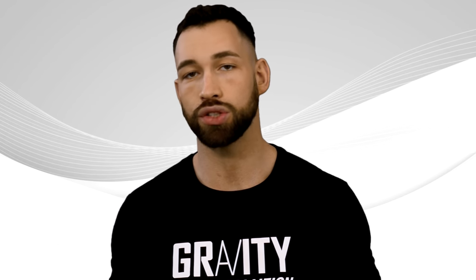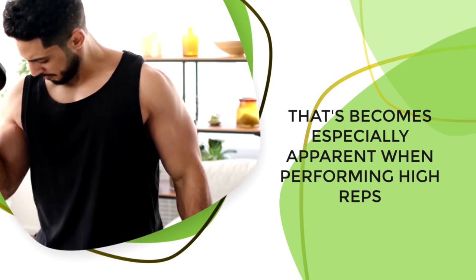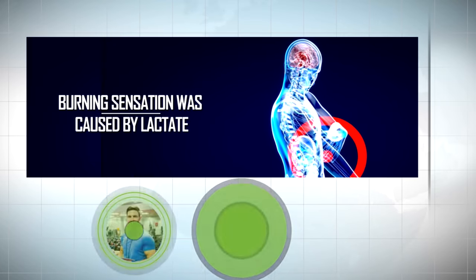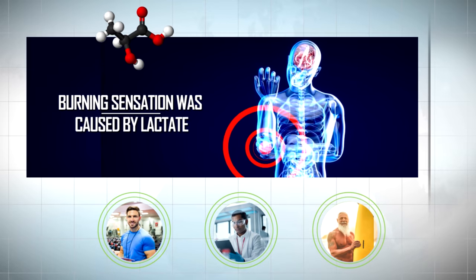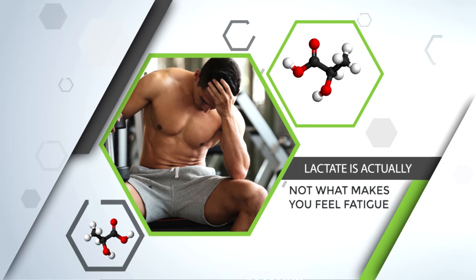Getting rid of these is great because that metabolic waste is also what gives you that burning feeling that becomes especially apparent when performing high amounts of reps. For the longest time, trainers, scientists, and almost everyone in the fitness industry believed that this burning sensation was directly caused by lactate. But lactate is actually not what makes you feel fatigue.